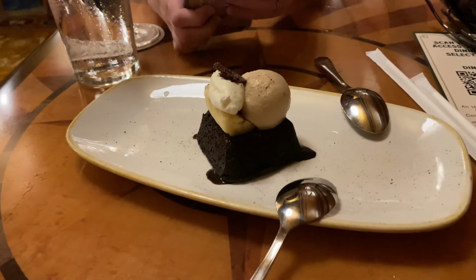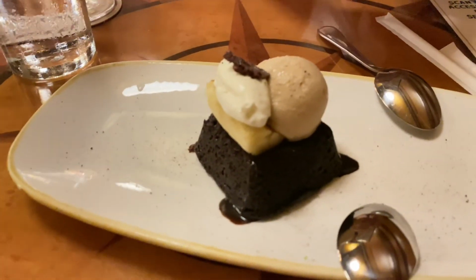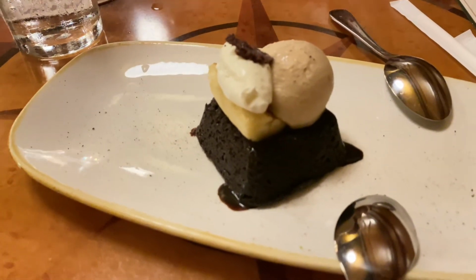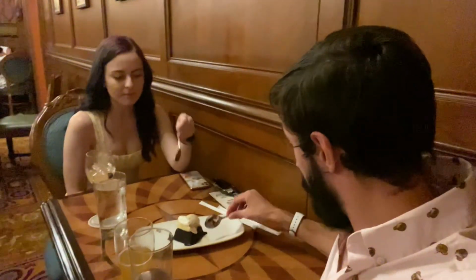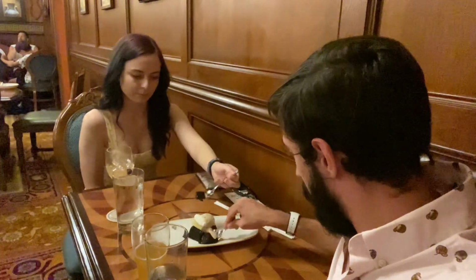And here is the congaloosh. I mean, just take a look at this guy. Wow, let's brighten that up a little bit. I am very, very excited. You can see that banana and the ice cream right on top and that beautiful chocolate cake. We are gonna dig into this. All right, so we're both gonna try and get this congaloosh. Grab a little bit of everything. Cake, ice cream, banana topping.